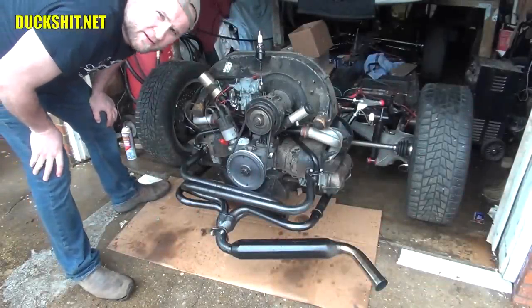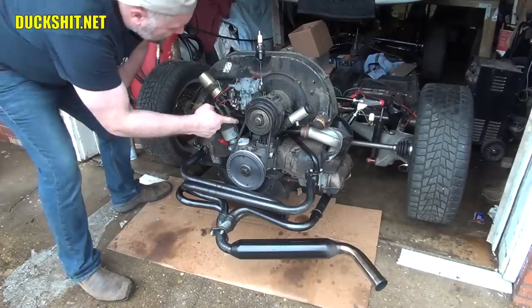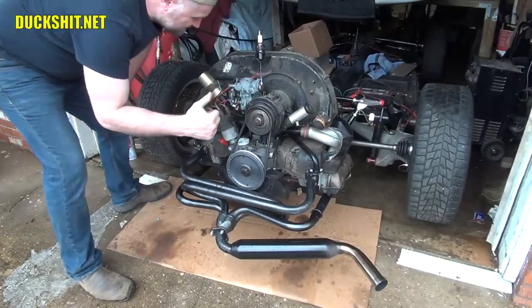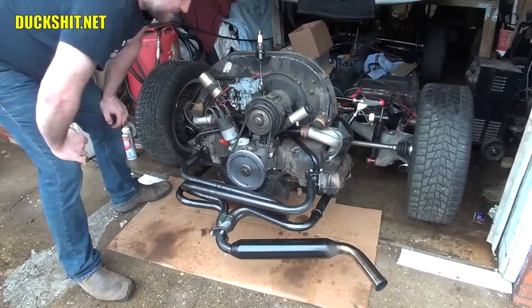All right, I've already powered up that fuel pump, and I checked the accelerator pump, and it is pumping, and I don't see any leaks coming out of it. This is all good news. We're going to go ahead and try to fire this thing up now. And let's see what happens.